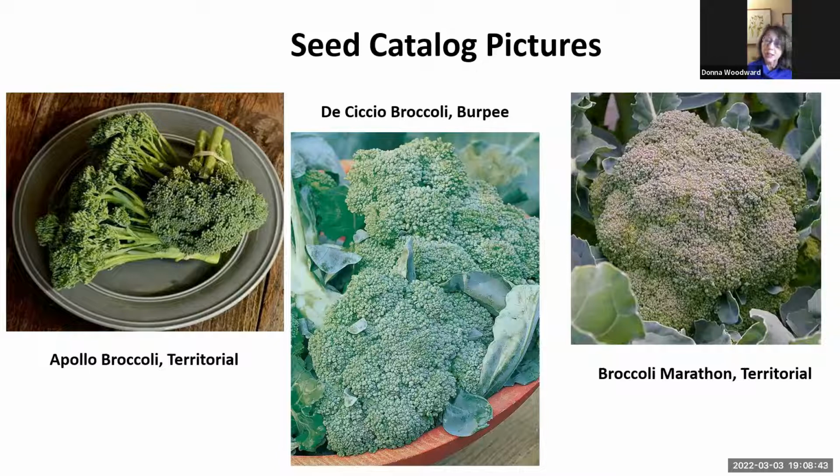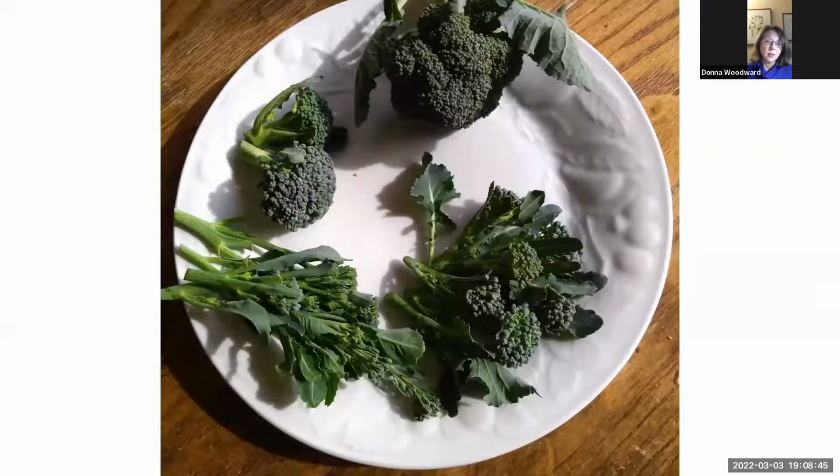However, we're continuing with this, and we have the spring plants. Oh, here's an example of secondary heads. These are the little offshoots. The Apollo's down there in the lower left, so you can see it doesn't look like the others. But I believe to the right of it is the De Ciccio, which are a little bit smaller. The ones on top are much nicer. That's what we were really looking for. Anyway, we will continue with this and see how we do in the spring.